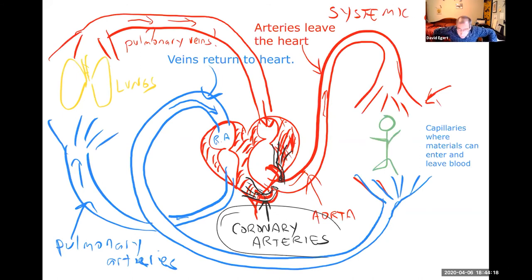So, coronary arteries. Another circuit that we will see later, I might as well just add it in now, is the idea of portal systems. I'll add in the hepatic portal system here to make this more clear. It's not always going to be blood going out to a capillary bed and then hopping into a vein and coming straight back to the heart. Sometimes there are going to be two capillary beds, and that's a portal system.